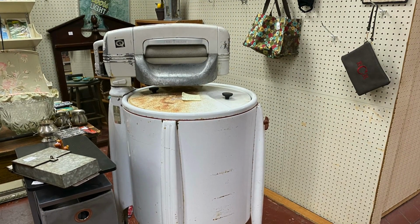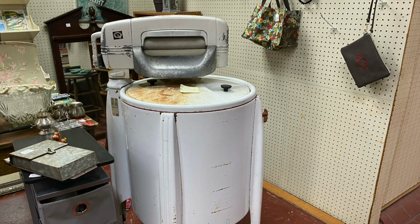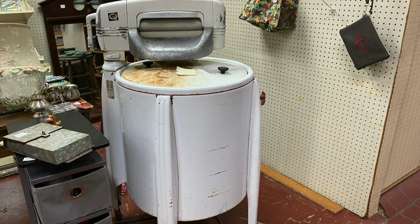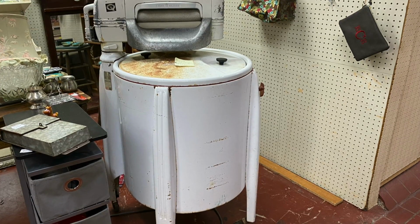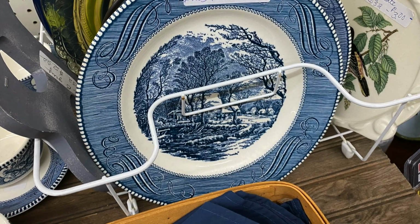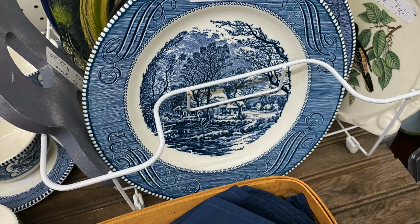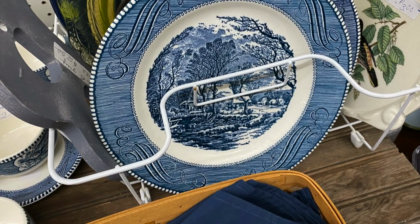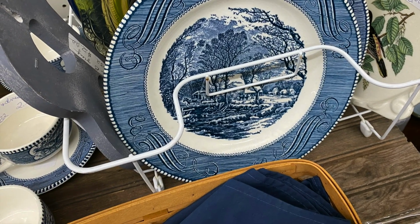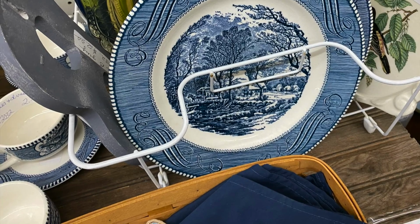And I saw this old wringer washer, and it reminded me of the one that my grandma used to do laundry on when I was little. And they would put it on the front porch, and they would do their washing on Saturdays or whatever. And I love these dishes here. I think they're so pretty. My grandma also had these dishes when I was little.